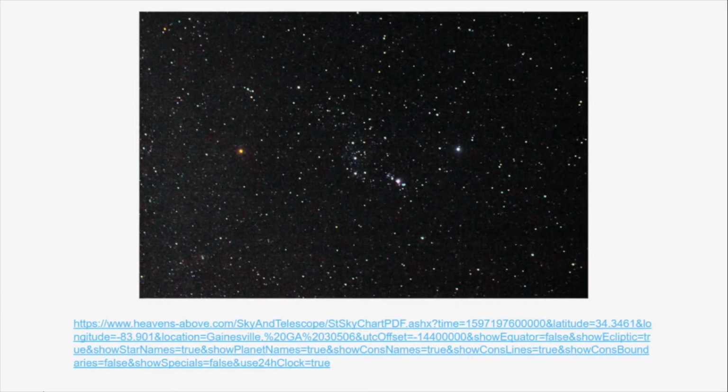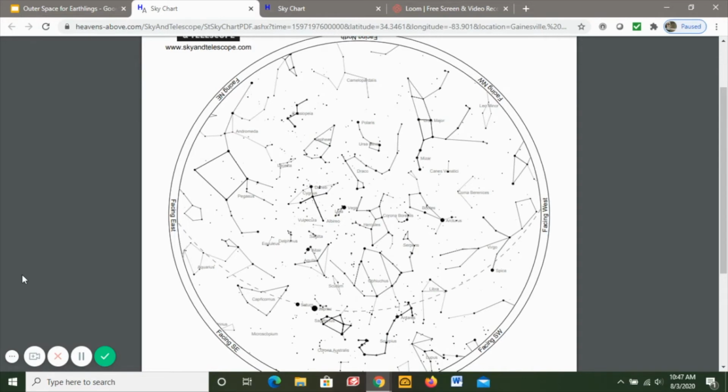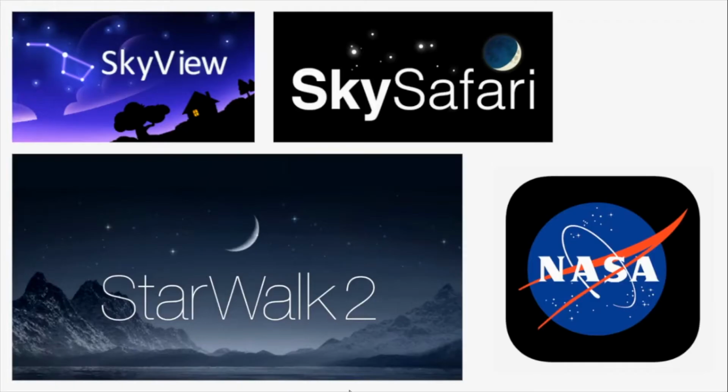You can find star charts in a number of places. There are several websites where you can download a star chart of what your night sky will look like at the date and time you plan to stargaze. This example is from the website skyandtelescope.com. It shows what the night sky will look like in Gainesville, Georgia on August 11th at 10 p.m.